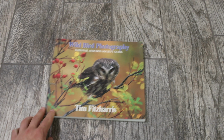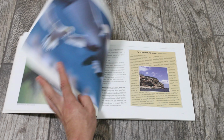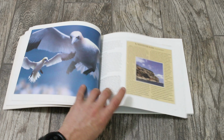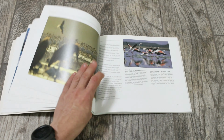This one's an interesting one. It's called Wild Bird Photography, National Audubon Society Guide, and it's by Tim Fitzharris. So this one, as the name suggests, was commissioned by the Audubon Society, which is mainly known for its bird conservation successes and efforts, but they also support all different kinds of wildlife as well. But this one's centered namely around bird photography, giving you lots of techniques when out in the field, and showing you different case studies and examples of different images that the author took for this book.